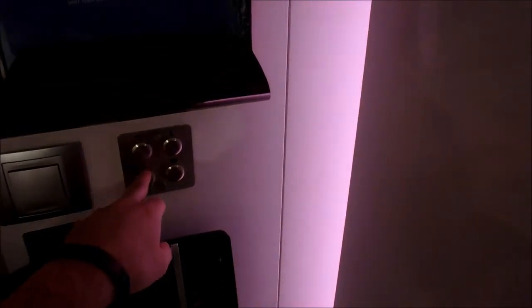So you can hit the little moon. That's a more bluish tone, purple tone. You can hit the heart for, I believe it's red and pink. Yellow, or the sun, which is what I have it on, which is basically just a regular light, and of course you can have it cycle with that light there.